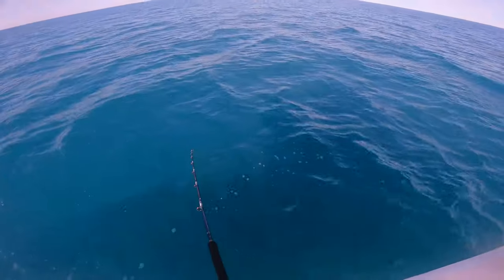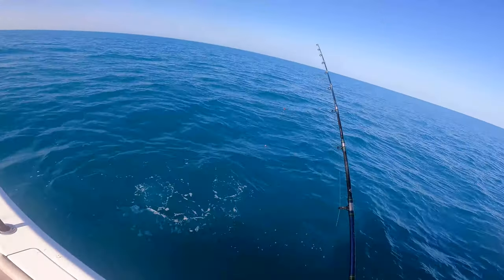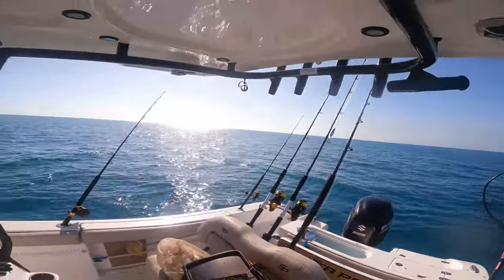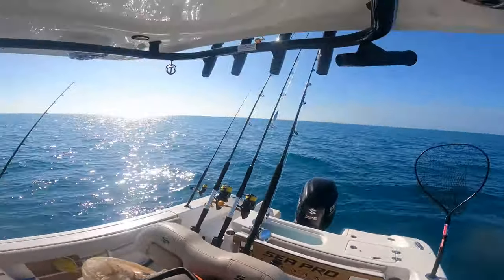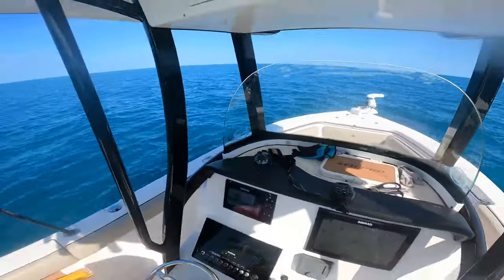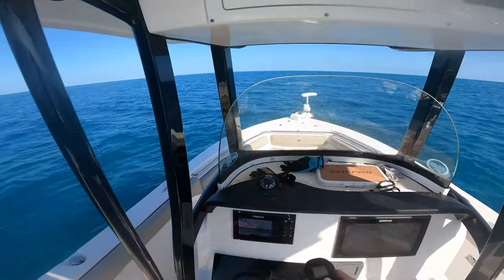Got one on. Oh no. It's the freaking remora. I'm gonna eat it on the way up. It's weird. We're gonna move on from this spot. Seems like mostly grunts, even though it looks like there's a ton of fish.